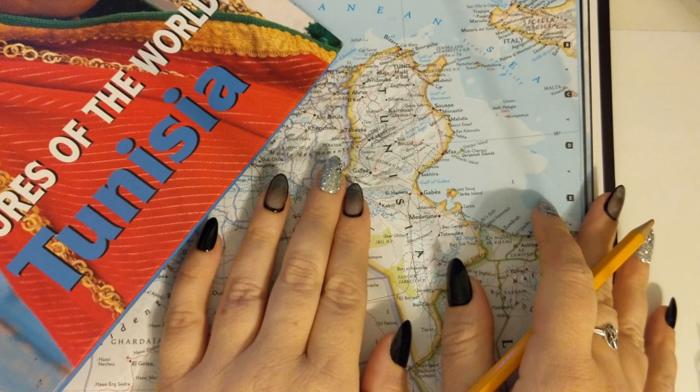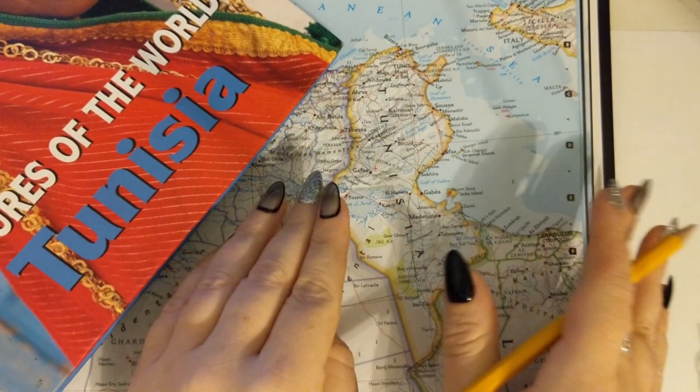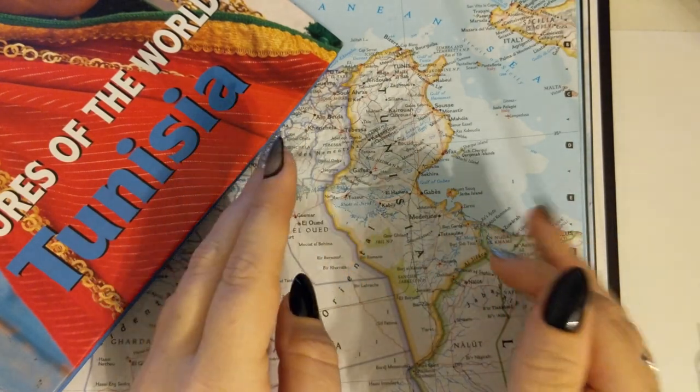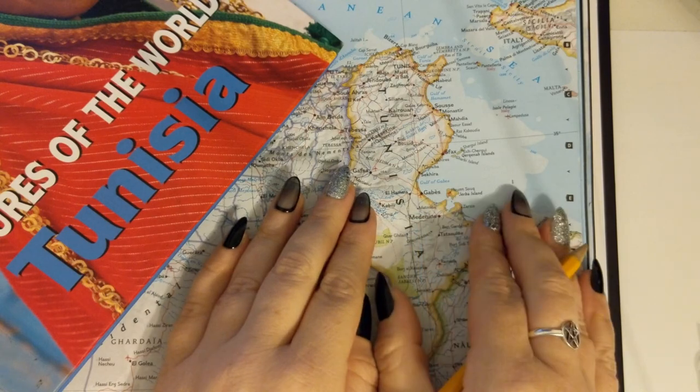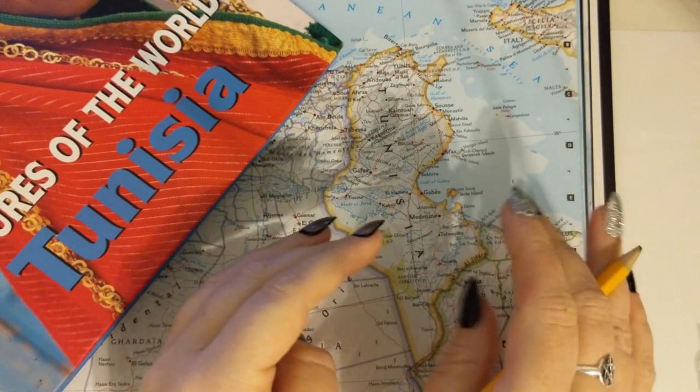They set up French as the official language. They still let the Beys rule as sort of a puppet government. They didn't have any real power. France had all the power. But they really focused on modernization. And the Tunisian economy perked up in that sense.